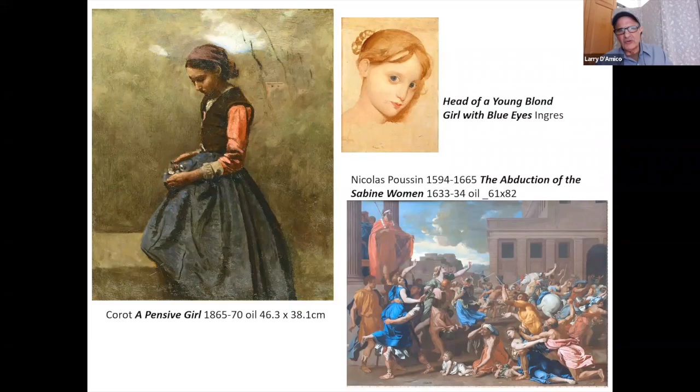Again, Corot, a big influence, one of his favorites, especially for the portraiture and all that. And Ingres was somebody that he looked at a lot and really paid attention to, and talked a lot about. I didn't put a quote in from him on this one.